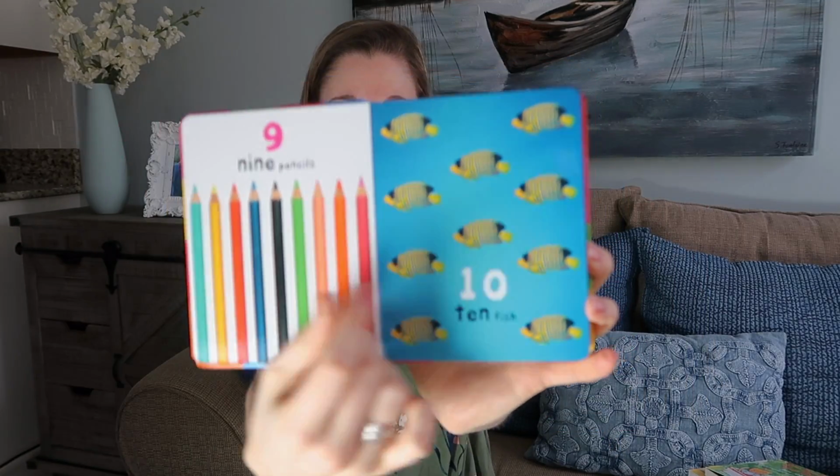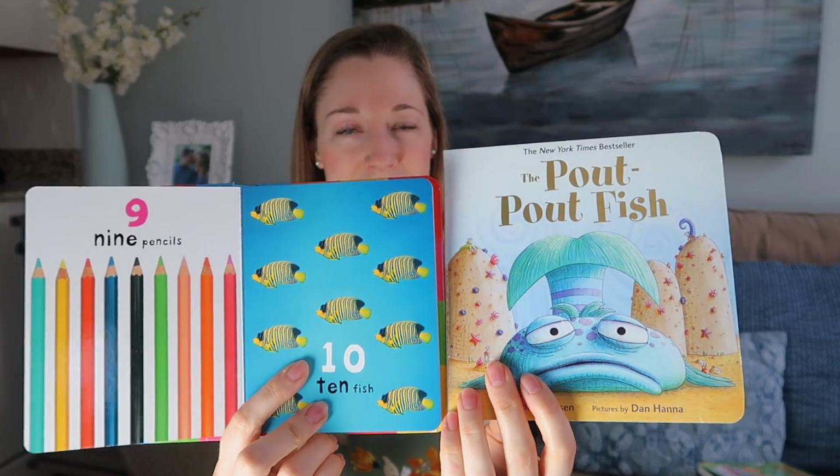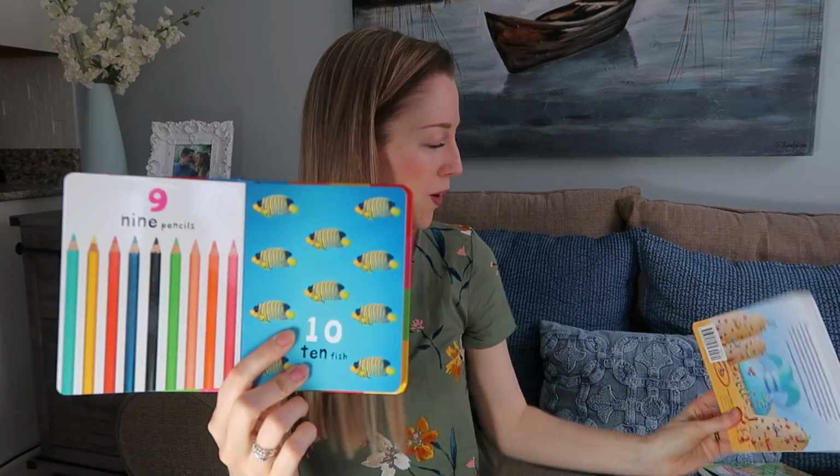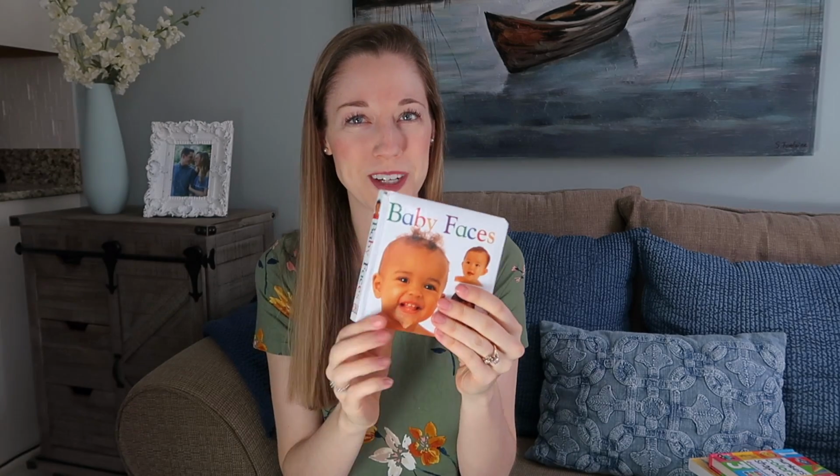There's more fish on this page, so this book and the Pow Pow Fish book connect in that they both talk about fish, so that's something that they might find a connection to. This book, super cute, baby faces book.